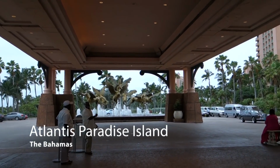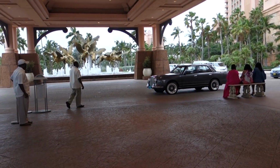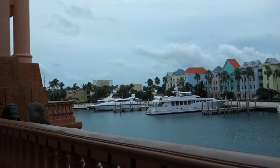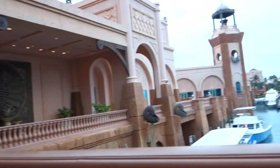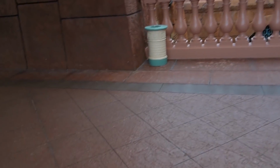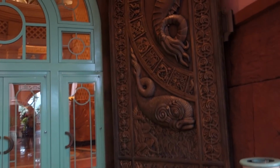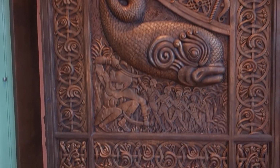Here we are at the Atlantis Hotel in the Bahamas. Look at this car. Oh my goodness, look at these boats. The water's so blue. Are you ready to check out this hotel, Drake? Yeah? Let's check it out. Wow, look at those doors. Oh my goodness. They have seahorses and fish. And they're like 30 feet tall.